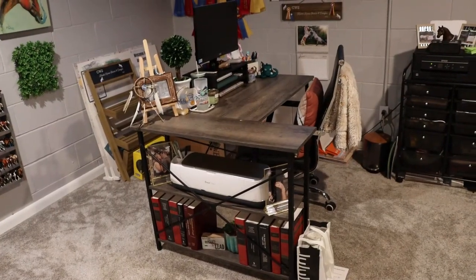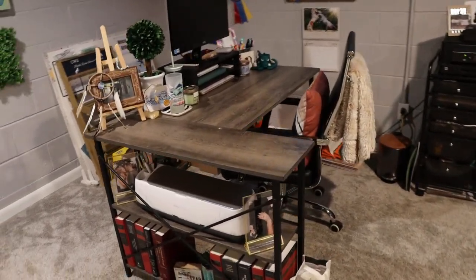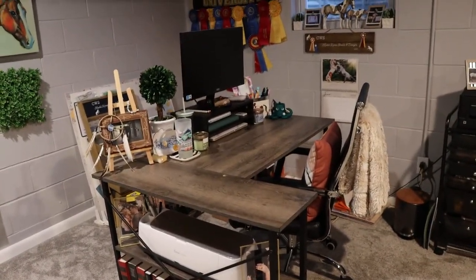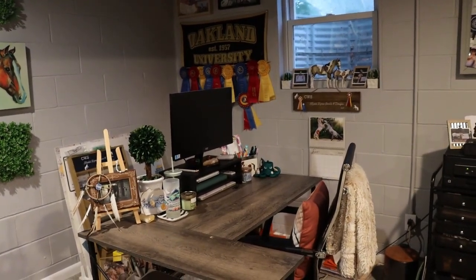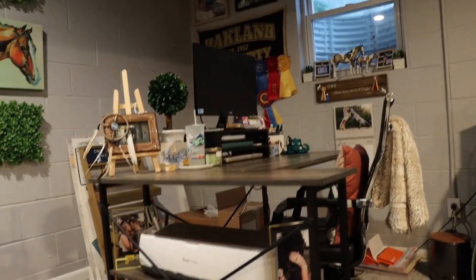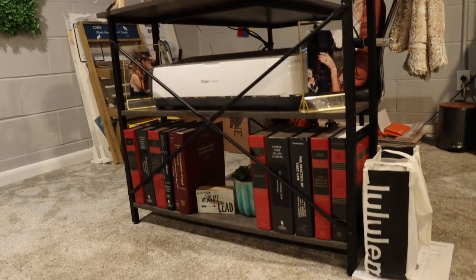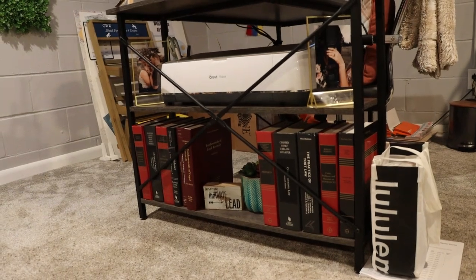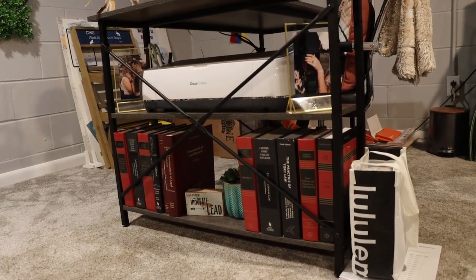Before we get into the models, I do just want to show you guys where I work on all things hobby related, both for the business and for my personal hobby projects, showing, etc. This is where the magic happens. This is my desk. We've got the Cricut, and we've got the only books that I kept from law school because I wanted to burn most of them in a fiery pit when that was over.